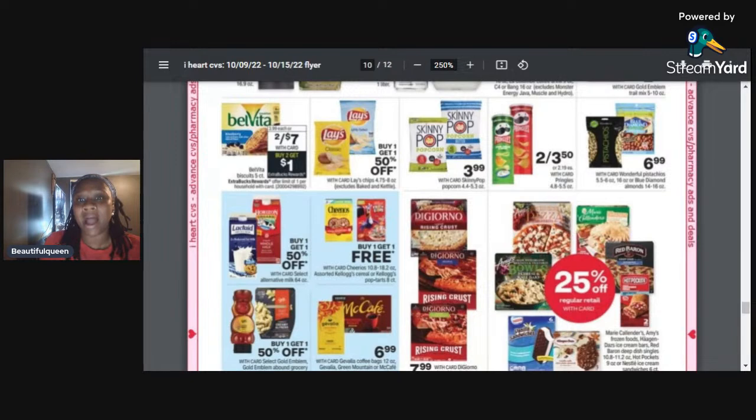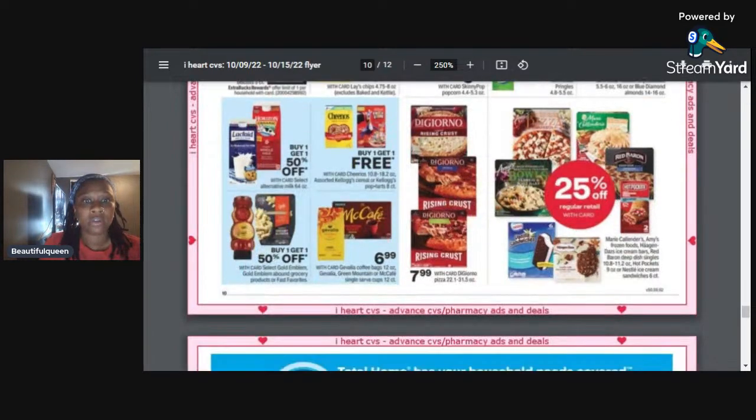We got the Skinny Pop. I like the cheddar kind, $3.99. We got Cheerios, assorted Kellogg's Pop-Tarts. Buy one, get one free. I like when the Kellogg's Pop-Tarts is like $1.99. Well, all the cereals is $1.99. We got the Jubilee coffee bags, Green Mountain and McCafe single serve cups, $6.99. Giordano pizza going to be $7.99. We got a whole lot of frozen stuff.